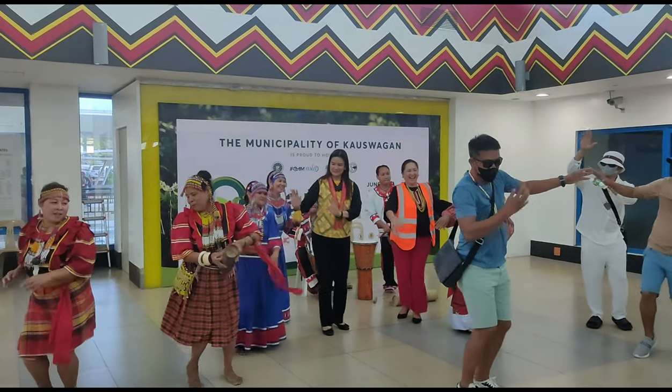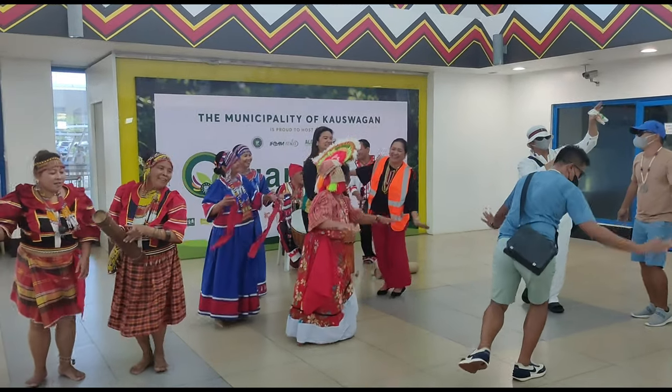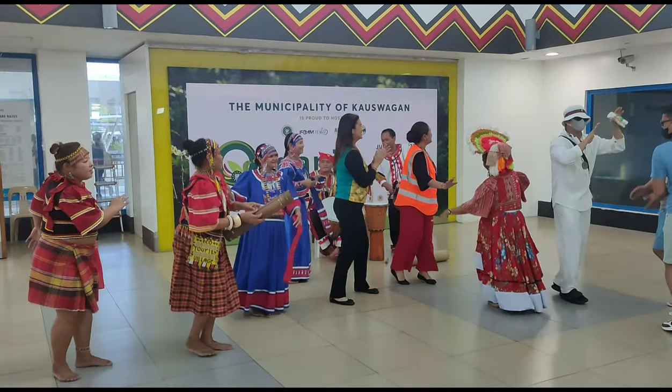Just before we left the arrival hall, passengers from the Clark to Cagayan inaugural flight were greeted by a dance by indigenous people of Northern Mindanao.